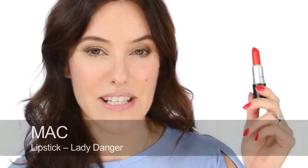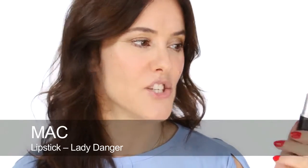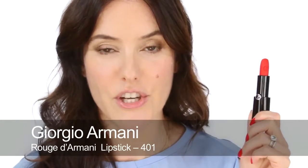So the first of the orangey reds is a classic, and this is the Lady Danger by MAC, and this is just an absolute classic. It's a matte texture and it's very, very long lasting, and it looks amazing on olive toned skin. It looks amazing on neutral. I mean, I wear this one a lot. Once I've taken all the red out of my skin and neutralised it, it's one that I personally really love. Next one is Rouge d'Armani, and this is 401, and this is a very vibrant, fiery, orangey red.